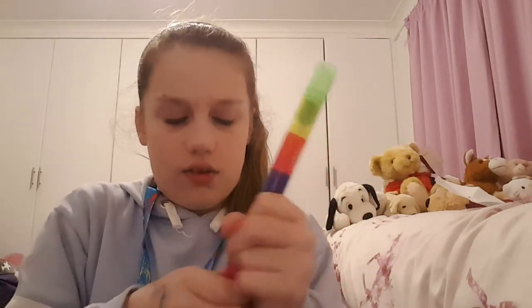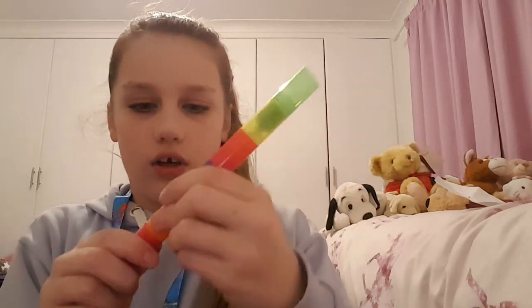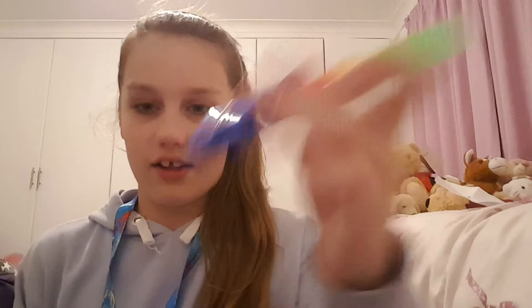Also, in my Smiggle Advent calendar, I got this, and this was in number 25. And it's got all different colours of highlighters. So this is like a pinky red one, and this is an orange one. This one is a blue one. Oh, and they actually smell of blueberry and stuff.